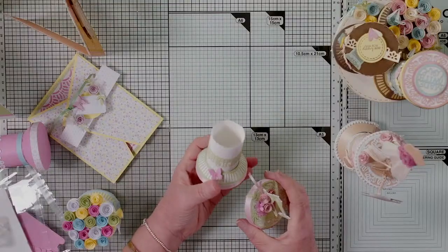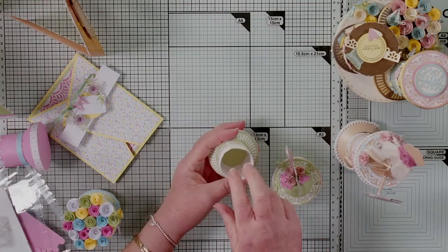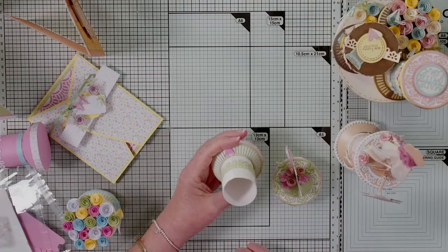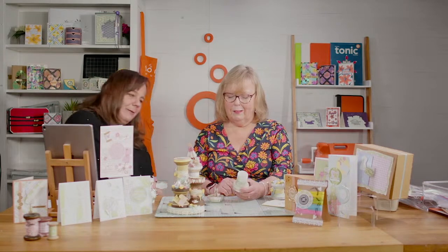Look, you can fill that with a little gift, if they like the dolls' houses. Can you get a miniature bottle in there? I don't have one to hand, but I'm looking at the size of that and I'm thinking maybe. Well, you can make it taller.